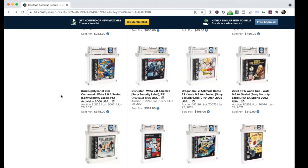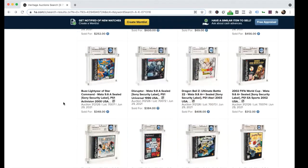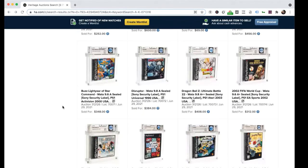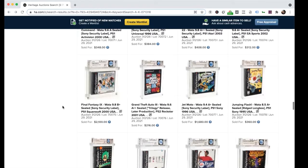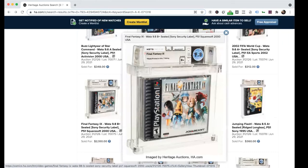PlayStation 1. No, I don't really care. I do care about this 2002 FIFA World Cup. This is pretty difficult to find sealed. Somehow I missed this. 968 plus, $312. Yeah, I would have bought that. Damn it. You love your sports games. Well, it's more of a challenge than anything anymore. It's FIFA. I'm like, this can't be that hard to buy all these sports games, but it's very hard. You'd be surprised with how many stupid baseball games there are on PlayStation 1. A lot. This surprises me because I remember finding these on eBay for $100, $200.